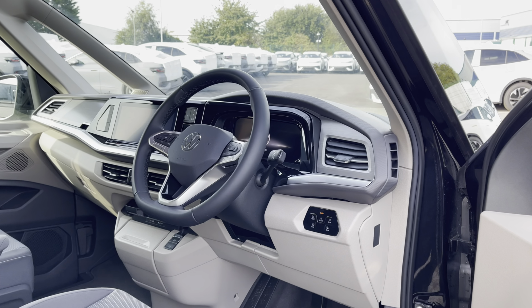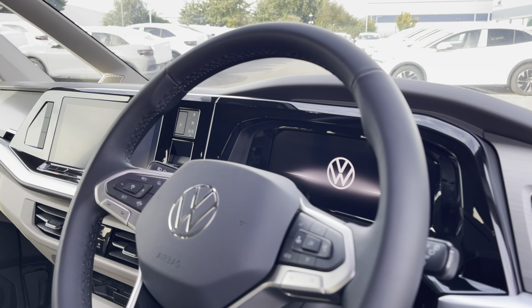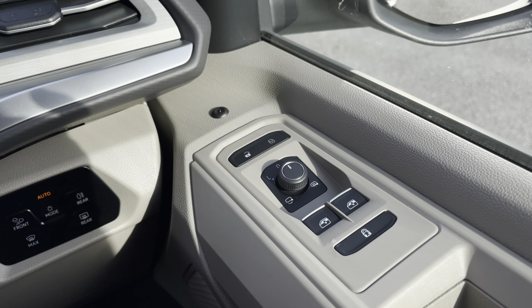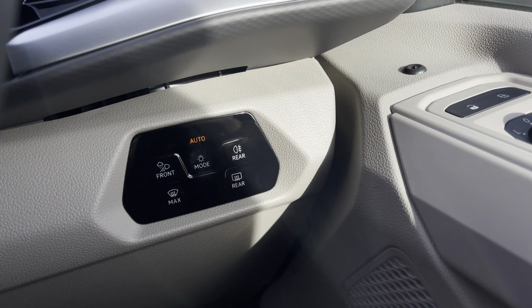And taking a brief look into the driver's cockpit will reveal a leather-wrapped multifunction steering wheel, a beautiful digital cockpit and infotainment system, and a lovely overall design. To the right of the driver's door you have your easy-to-use electrical wing mirror controls, and your headlight and fog lamp controls are easily accessed just to the side.